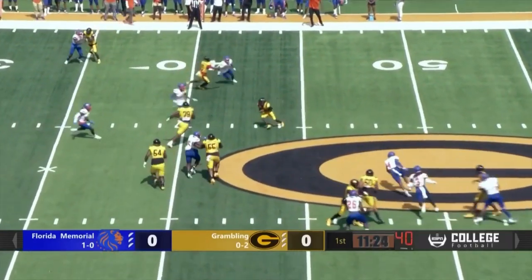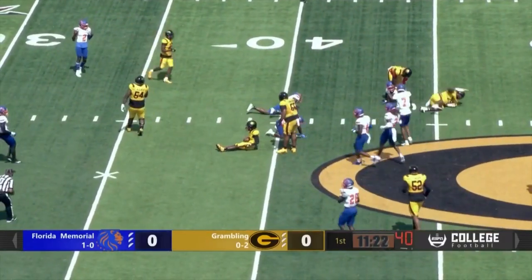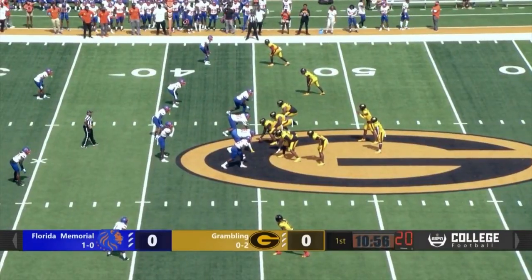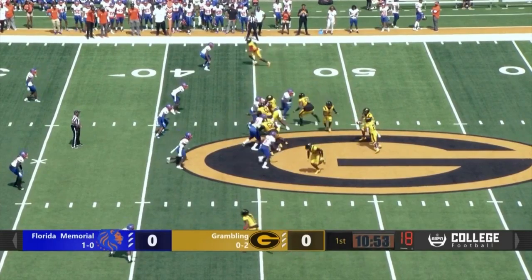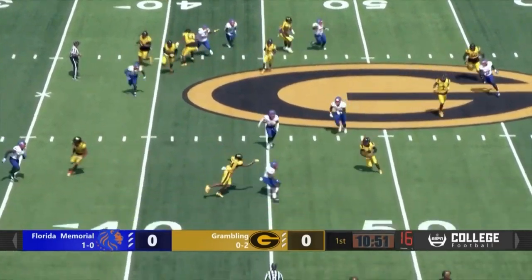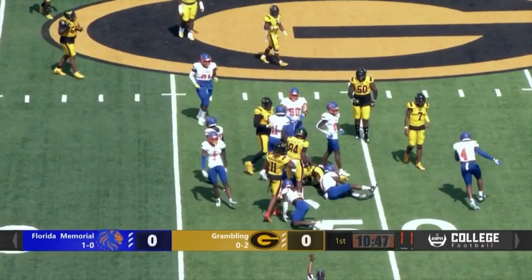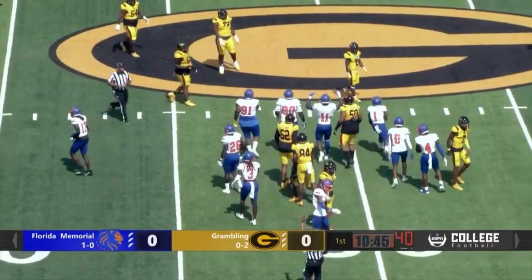Crawley to throw again. Comes back to the top of the screen, and his receiver slipped down on the play. That was Javon Robinson. Now it's 2nd down and 15 yards to go for the first down. Crawley will dump it off underneath, and they have nowhere to go. It's to Robinson again, and look at the response from the defense by Florida Memorial.